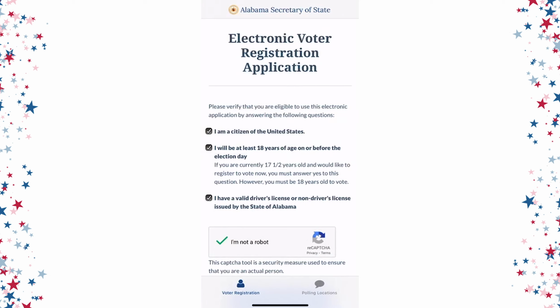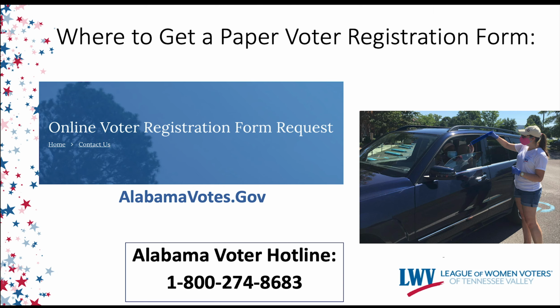You can also register using a paper form. For a paper form, you can use your DMV-issued ID, but if you don't have a DMV-issued ID, you can register to vote using a paper form and the last 4 digits of your Social Security number. There are multiple places where you can obtain a paper voter registration form. Online at Alabamavotes.gov, or by calling the Alabama Secretary of State's voter hotline. You can also get voter registration forms at local voter registration drives or at any League of Women Voters Voter Services event.